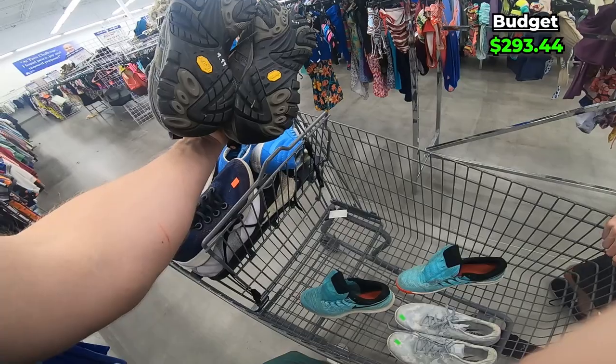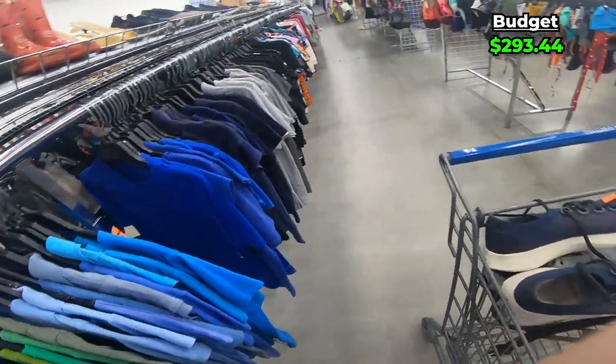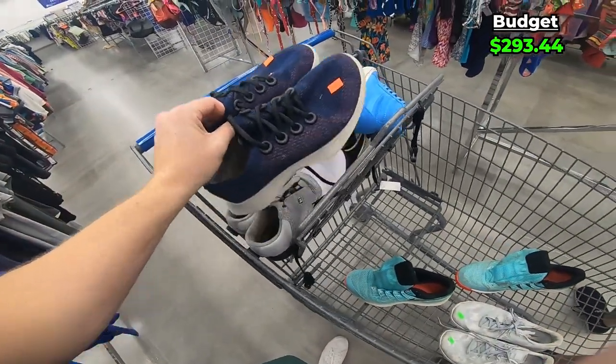These Merrells don't have insoles. Yeah, I pass on them for that reason. I just don't think they sell as well. But I mean, if you... No, I just haven't picked them up. I don't think they sell that well.